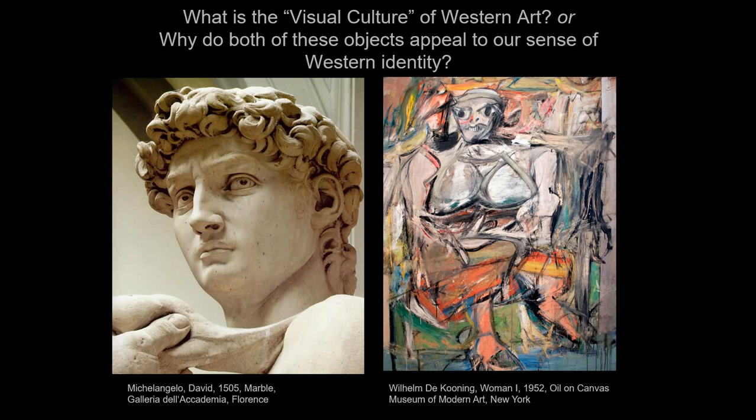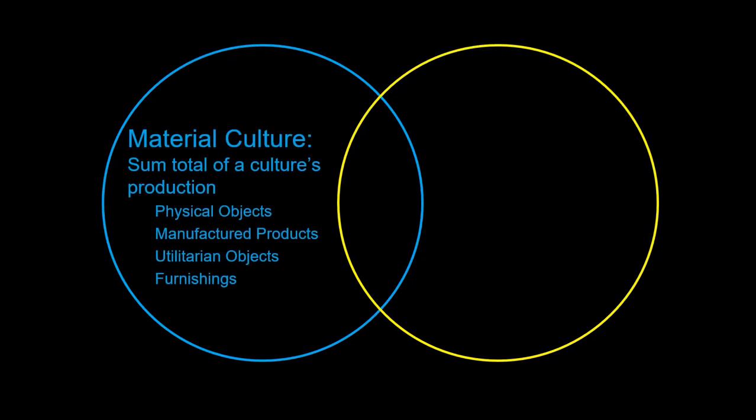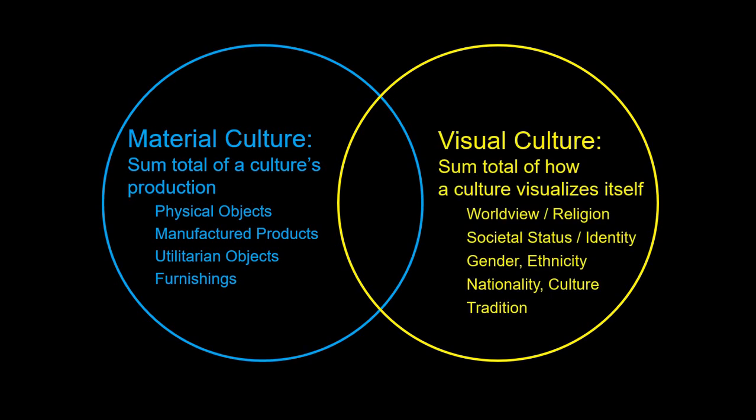Well, to get to that, we have to talk a little bit about visual culture. You may have had this if this was my 2710 course, but let's just do it again. Remember that there is a material culture, which is the sum total of a culture's physical production, its utilitarian objects, its manufactured objects, etc. And then there's the visual culture, which is the sum total of how a culture visualizes itself. Art is one of these strange objects that occupies the overlap of this Venn diagram. A work of art generally doesn't have any utilitarian function. It exists to represent an image, but it's a physical object. So it's a physical object that represents the visual culture. You can think of this likewise as visual culture being ideas or concepts of how you view yourself, and objects being the manifestation of those ideas.